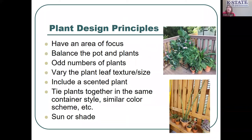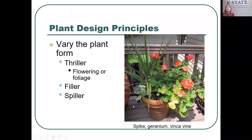Vary the leaf texture, so you may have giant leaves like these cannas, and then smaller leaves, and then spiky leaves, and all kinds of things together. And then include a scented plant. There's some really pretty basils and different kinds of plants that, as soon as you walk by, if you touch those plants, then it'll release that scent and you'll just love it. Tie the plants together. These are similar plants in similar clay containers, maybe the same color scheme. And this is my friend Nathalie's. She got her plants back going again. And make sure that you're careful about the sun or shade requirements.